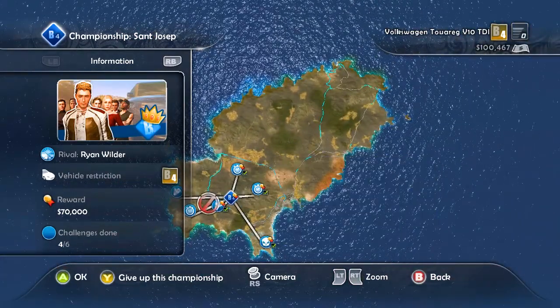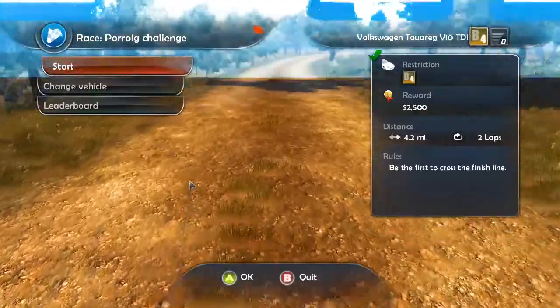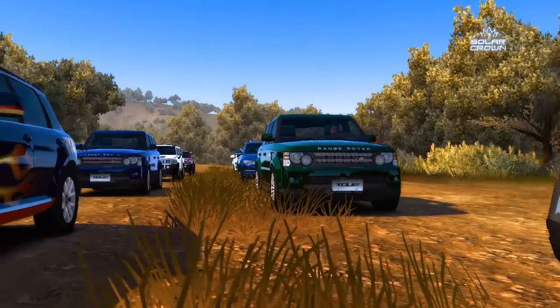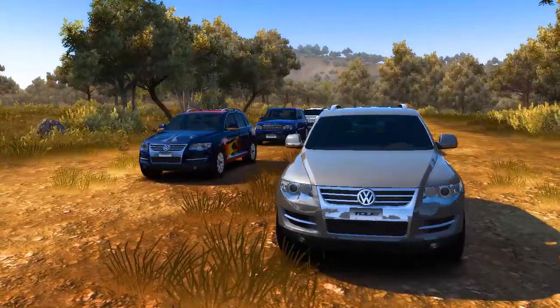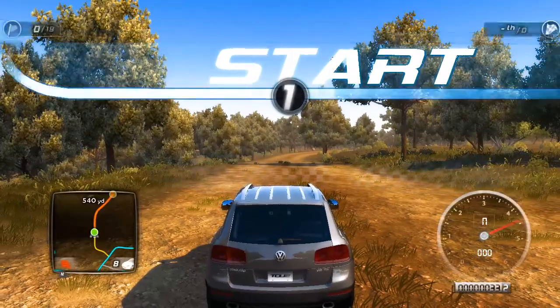We can check the map to see what we can do, but today's plan was to do this before championship and finish up with it. And since we did from the previous video, we're gonna resume it. This is the competition that we did in the previous video, but today I'm planning to do some racing. So we need to have competitors and we have one which will be awarded $2,500. So let's enter. We're gonna start the race.